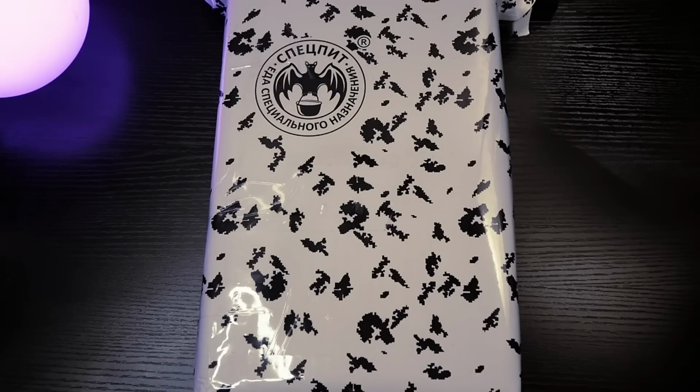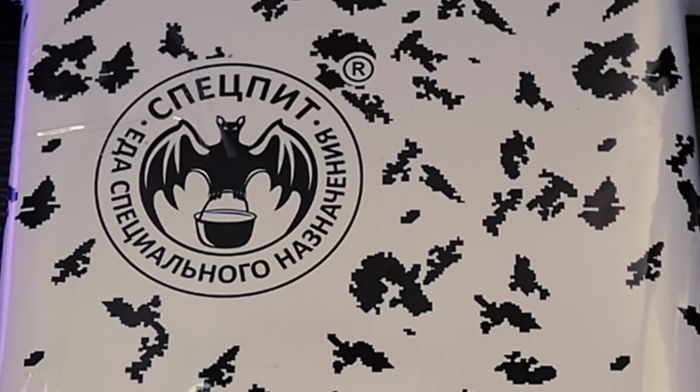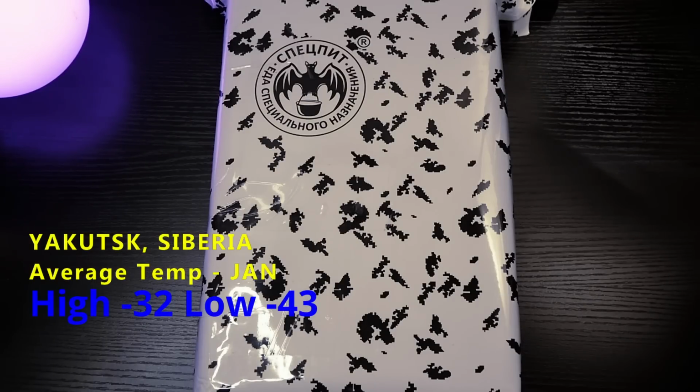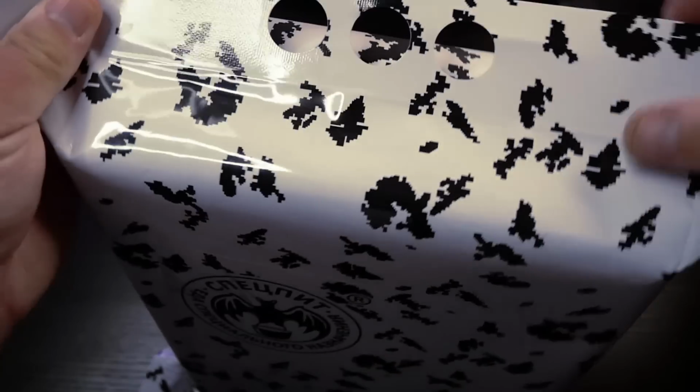The translation of what you see here by the bat is Food Packet Special Destination Winter. I am talking about Arctic weather, Siberia weather, 40, 50, even 60 below zero Celsius or more. Calorie requirements in Arctic conditions skyrocket. Let's crack this sucker open and see what's inside. I am so excited to cut this thing open. I just can't wait to see how many different components are in there.